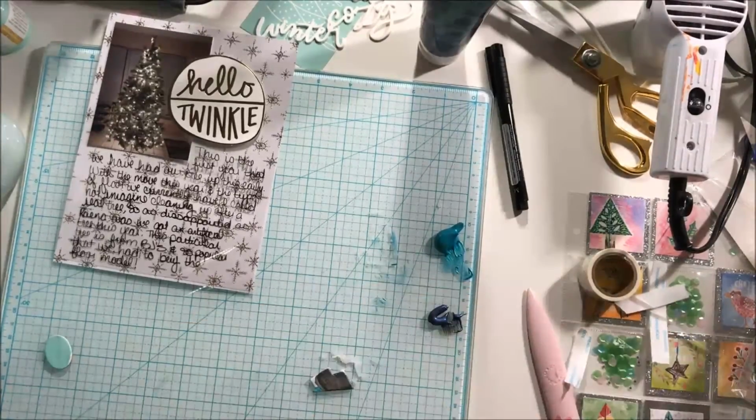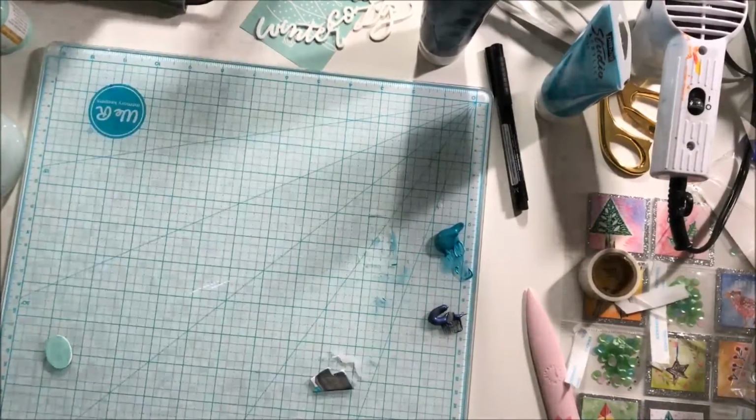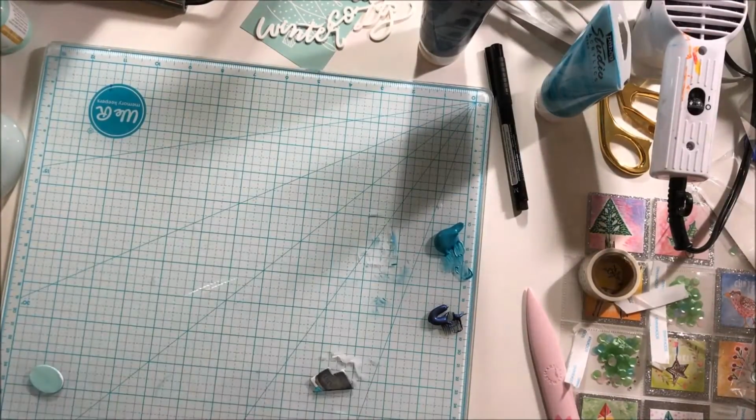So then I grabbed some really thin score tape for that chipboard one, and when I stuck it down, I actually tried to lift it back up because I was like, oh no, it's not exactly where I wanted it, but I gave up and I left it. And that is literally it. The other side I threw in the photo and that's it. I didn't embellish the other side at all.